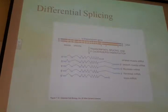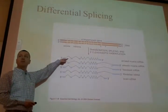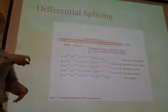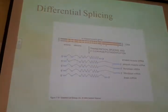Does that idea kind of make sense? Right, so like I said here, this version keeps the second exon, but this version doesn't. This version keeps the third one, whereas that one doesn't. So again, both of these are tropomyosin, just slightly different versions of that particular protein.